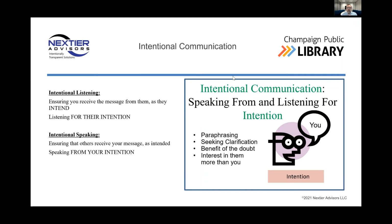So talking about intentional communication and speaking, that's where you're really coming from your intention. You're really trying to understand the context of what they're saying. And so what we say in intentional communication is, awareness grants you choice, and that choice allows you to be effective in the moment. If you can become aware of what it is they're specifically trying to talk to you about, or you can be very clear in how you're communicating something.